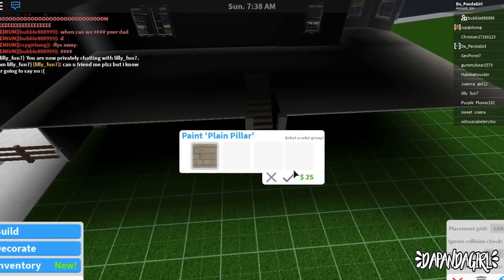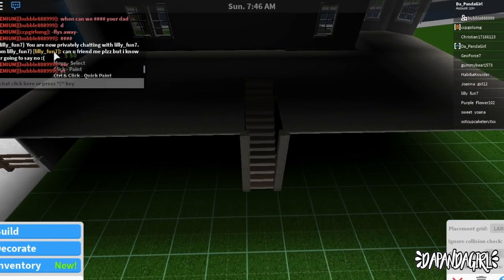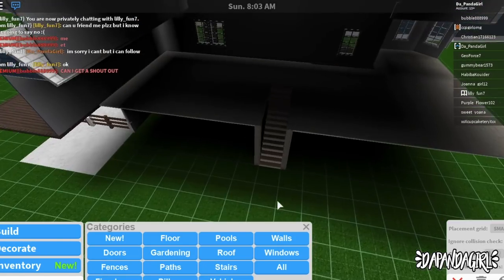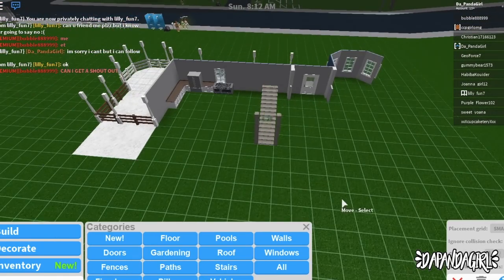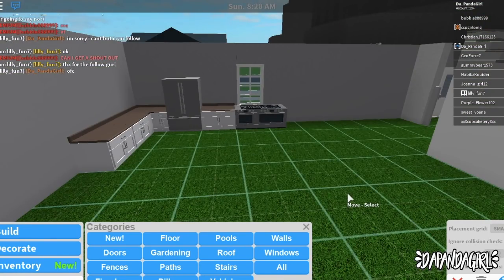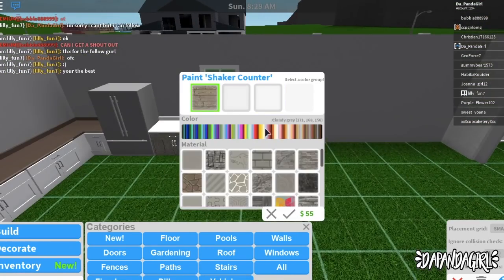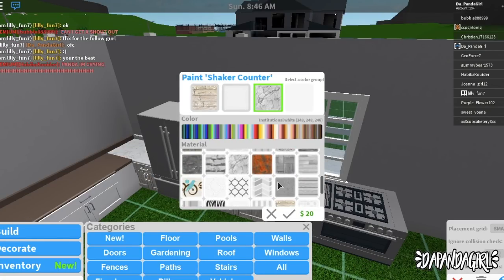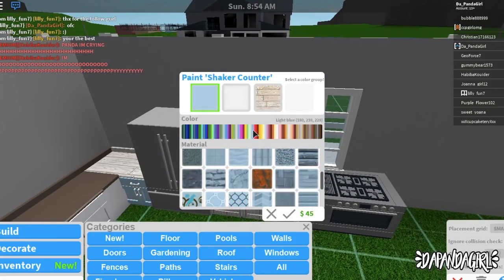Okay, wait up. Random comment. Why am I so obsessed with this color wood and texture? I think this is my favorite texture in Bloxburg. I don't know why I'm saying this, but people said I should talk more in my videos, and I am, and I'm making up time. So now we're going to be coloring the kitchen. Let's continue.